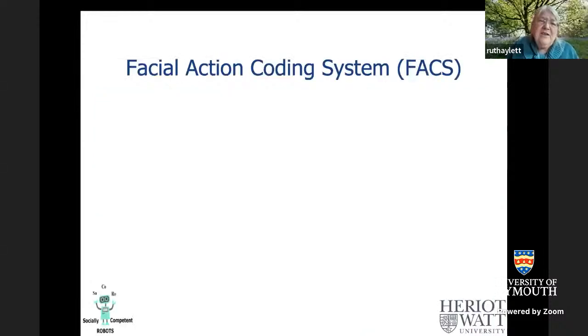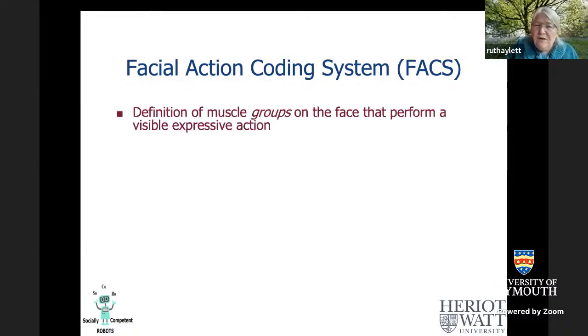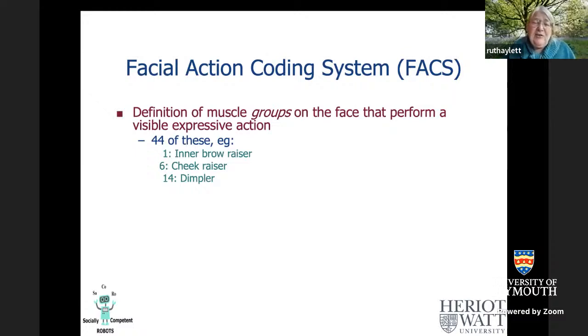Well, we can use something called the facial action coding system, which again, I'm not sure everyone knows about, so I'm going to explain it. This is the idea that the human face we're talking about here has muscle groups that perform a visible expressive action. So it's not every single muscle on the face. This is groups of muscles that do something that's expressively significant. And there are 44 of those, which is plenty. There are more muscles than that; we've grouped some of them together. In this system, people give some of them names. There's the inner brow raiser, the cheek raiser, the dimpler, and so on. Some of the names are not quite as easy to parse as those are.